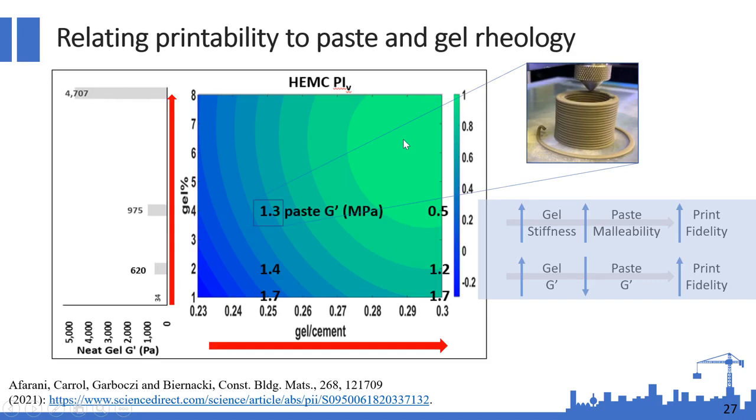So if we put all of those things together, mapping both the storage modulus of the paste and the storage modulus of the gel together, we can find high performance domains wherein we can identify the actual property that the gel cement paste should have to give us high performance printability.